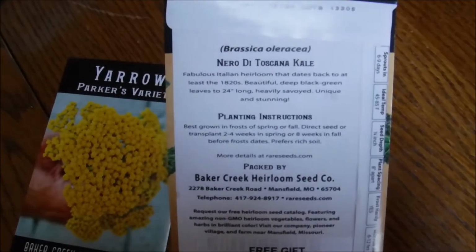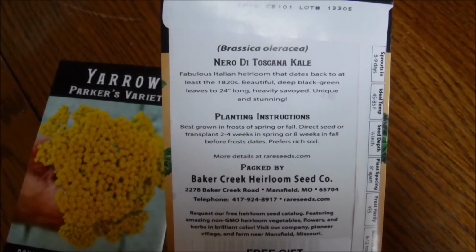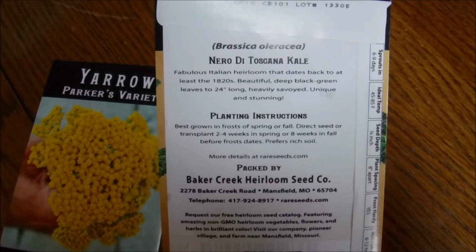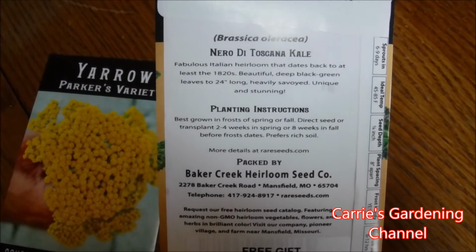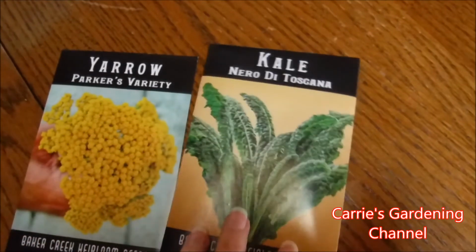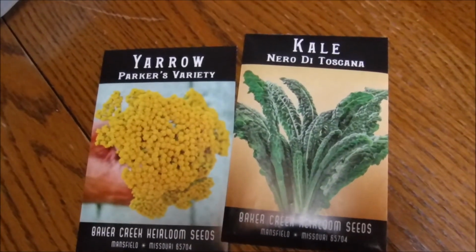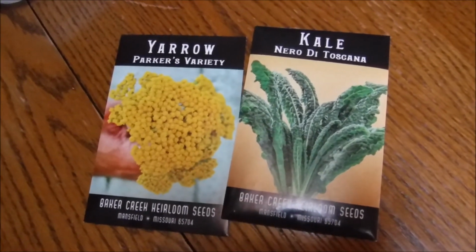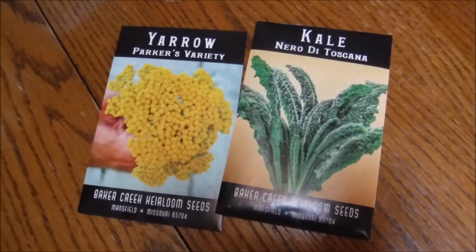And this one here is a famous Italian heirloom, and it dates back at least to the 1820s. So it has beautiful deep black-green leaves up to 24 inches long, and they say that it's heavily savoyed and unique and stunning. So I'm going to be trying this one as well. Now, what I'm going to do with these is I'm going to go ahead and put them in a Ziploc bag, which I did with all of my other seeds that I got in this order. And I'm going to put them in the refrigerator to chill them down before I plant them.